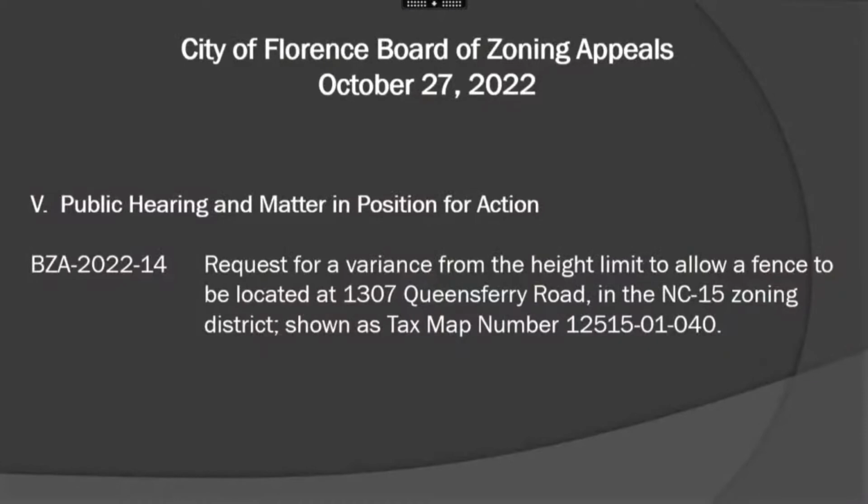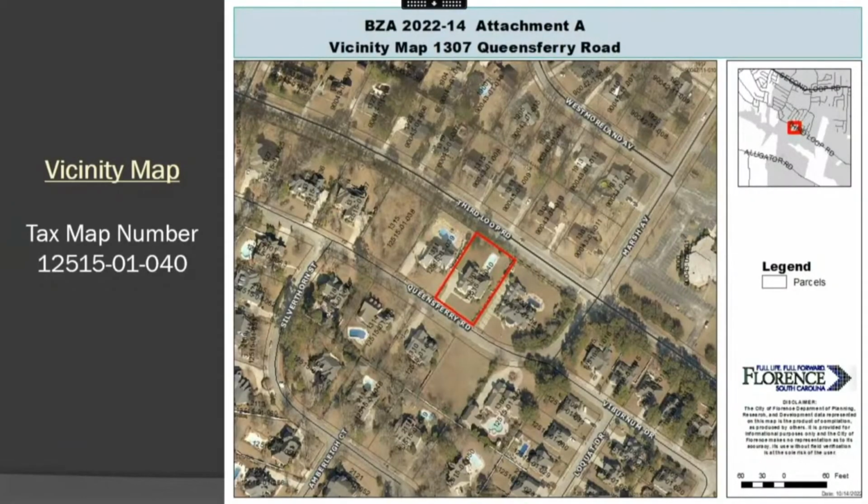Okay, the next order of business on this evening's agenda is, let's get you right here. All right, this is a public hearing and matter in position for action, BZA-2022-14, request for a variance from the height limit to allow a fence to be located at 1307 Queens Ferry Road in the NC-15 zoning district, shown as tax map number 12-515-01-040, and the owner of record is Nicholas and Monica Fazio. Thank you, sir. The applicant is Nicholas and Monica Fazio. Zoning district is Neighborhood Conservation-15. The board will now hear from city staff. Mr. Derrick. Thank you very much. All right, this is 1307 Queens Ferry Road.